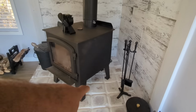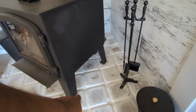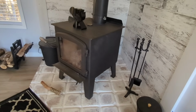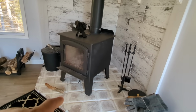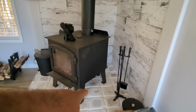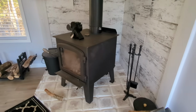The one thing I don't like about it, I would recommend that you don't get the model with the legs, because they do have a pedestal model, because these legs are kind of wonky. I would rock it a little bit to show you that it can move a little bit, but y'all saw in one of the older videos, some of the newbies might not have seen it, when we first got this wood stove, we bent this back leg here, and so when I put it in place, I had to bend that leg back.